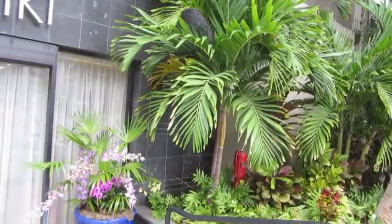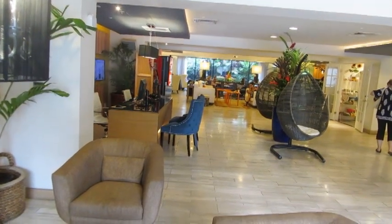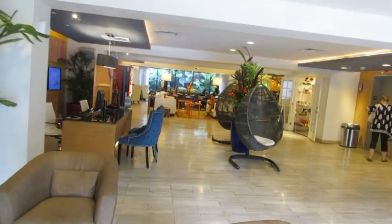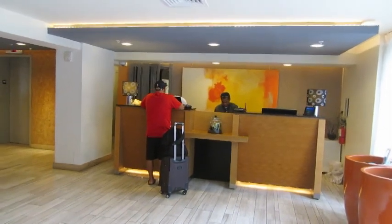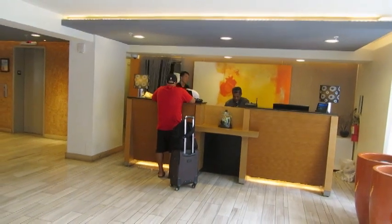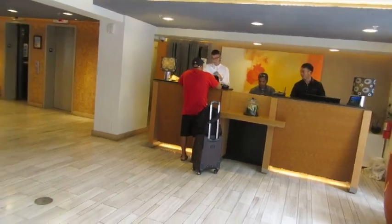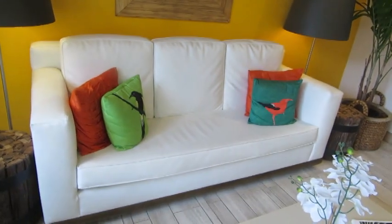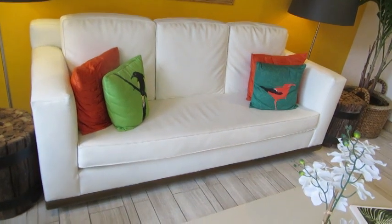I love it. All right, we just walked in through the main door of the hotel and this is the lobby. You are getting a distance view of the lobby and this is the reception desk, the front desk. It's very beautiful. It's one of the good boutique hotels of Honolulu. And these are other seating for guests or whoever is in the lobby. These are some of their seating places.